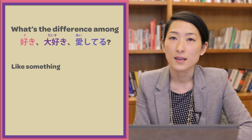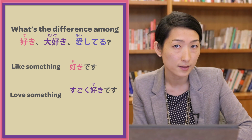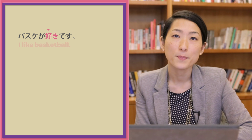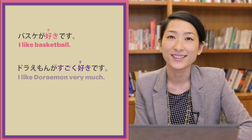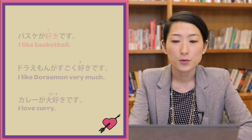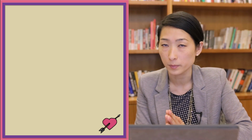The last question is from Kotori Lab-san, who asked about the difference between 好き, 大好き, and 愛してる. To like something is 好きです. To love something is すごく好きです or 大好きです. For example, バスケが好きです. I like basketball. ドラえもんがすごく好きです. I like ドラえもん very much. カレーが大好きです. I love curry.